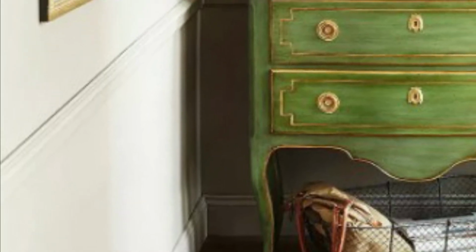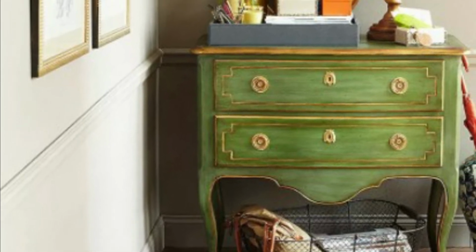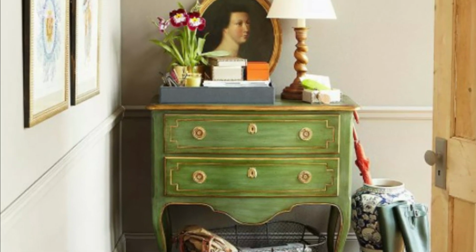9. Style a classic entryway. Love French country-inspired decor? The vintage dresser is a cornerstone in this petite foyer. A tray on top and basket beneath keeps grab-and-go things orderly.